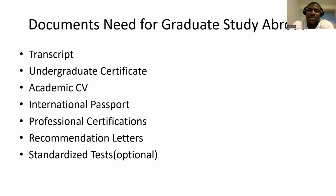And another document is your academic CV. I've been asked these questions several times on CV or resume, as the case may be. The format or the setup of your academic CV is different from the ones that are obtainable in Canada or in the US. Different countries have their templates, or different forms by which they construct their resume. So you must be able to understand those, the one for Canada, or how they structure their resume, especially when it comes to academic CVs or resumes.